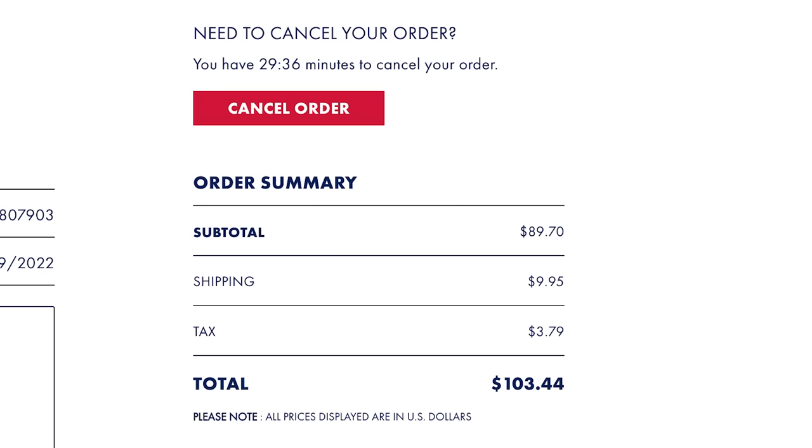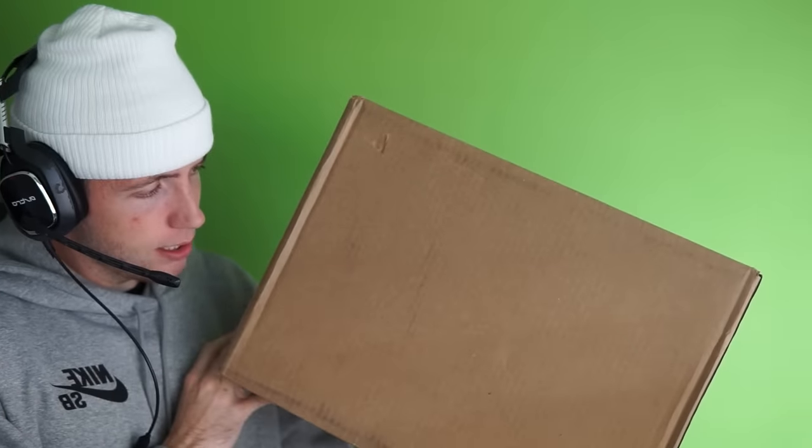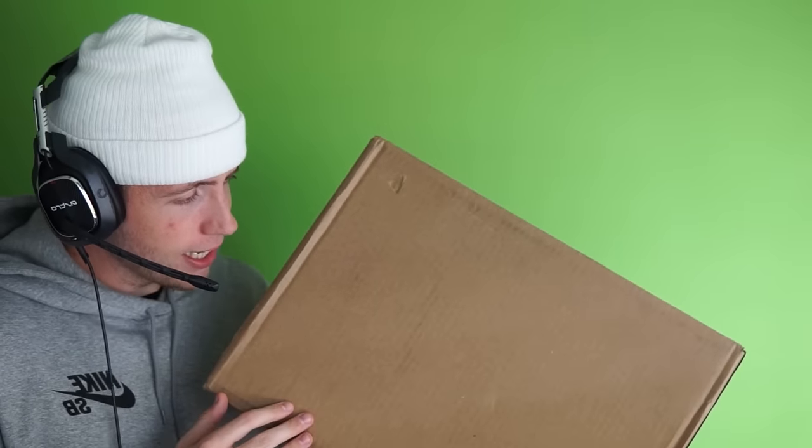I think it's originally $150 and I got that bad boy on sale. Actually not half that price, it was like 40% off. This is a designer brand, so it better be damn good. This is the box. Feels pretty light, but I guess you only got a couple peripherals in here, so let's just crack into this thing, right? Nice little plain cardboard box.